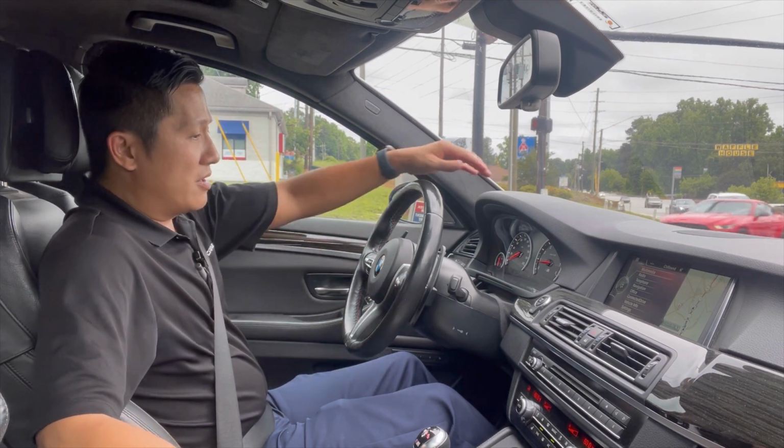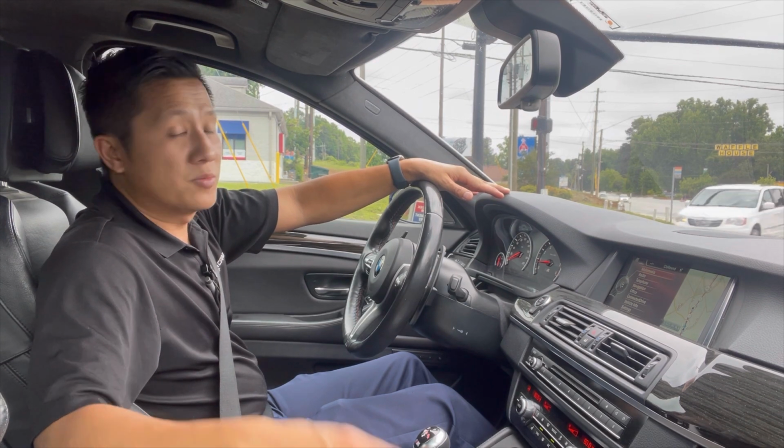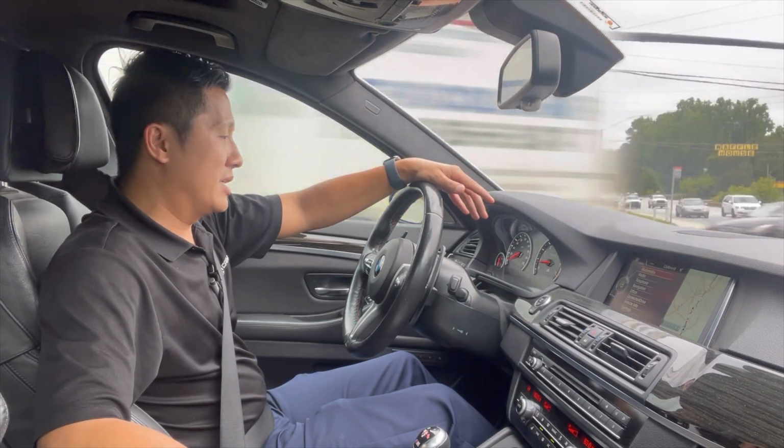As far as any issues with these cars I've had in the past, we don't have many issues at all. Car comes in, been rock solid. Again, it's really down to how well you maintain your car. If you poorly maintain your car, I don't care what you're driving, they're all gonna break down regardless.